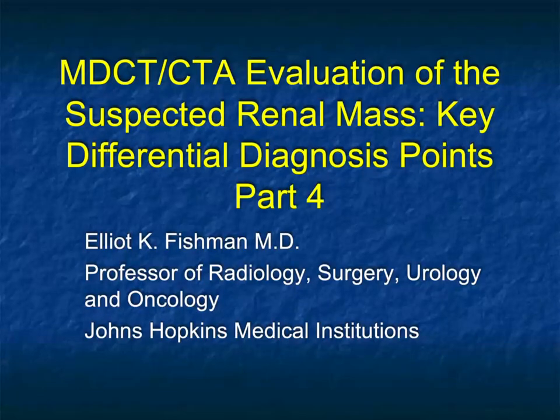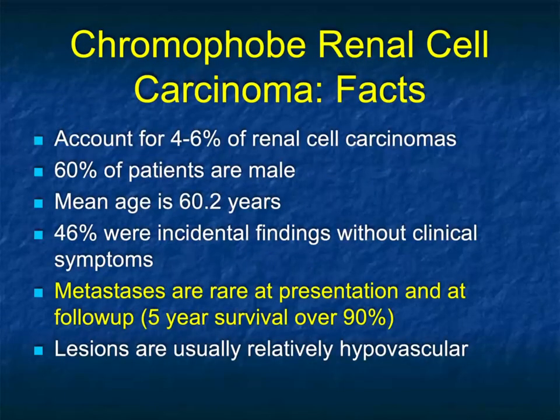In the last several parts, we've discussed various renal tumors. We've looked at some of the specifics of renal cell carcinoma, clear cell, papillary cell. We've looked at transitional cell carcinoma. We've looked at lymphoma. And now we're going to look at several other things that you need to think about at times, and so we'll discuss them.